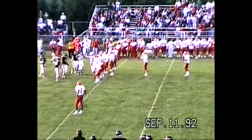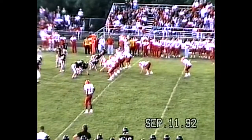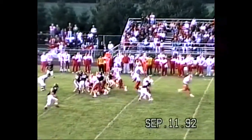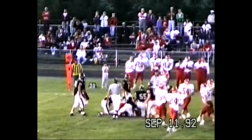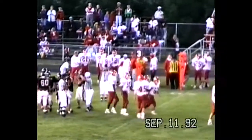They've got a 2nd and 14 at the 43-yard line of the Circleville Tigers. I formation. Johnson at quarterback looks over the defense, goes under center, hands off to the tailback, King. King straight up the middle, finds a nice hole and crosses the 40, gets down to about the 37-yard line. A pickup of about 5 or 6 on the carry.